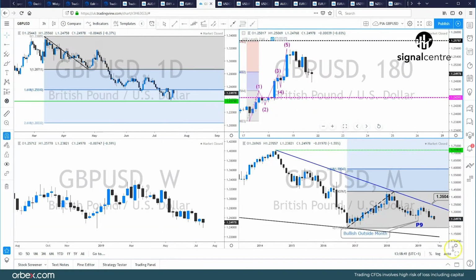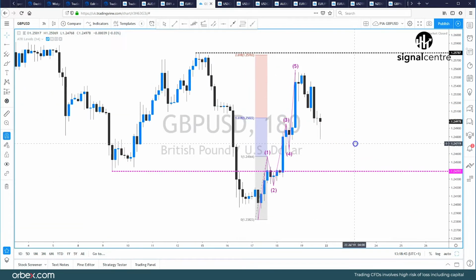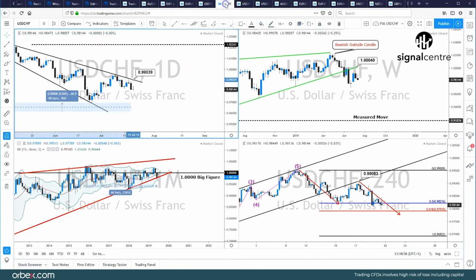Cable possibly forming a bullish head and shoulders pattern. We've got some support here, but again it's all down to the dollar. We're going to have to look where the dollar index is when we get down, or if we get down to around about 124.40.